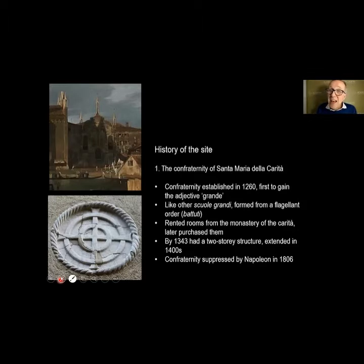Let's turn now and have a look at the site itself. And as I mentioned at the beginning when I showed you the slide, there are actually two joined buildings. Now I'm starting with one of them, the Confraternity, because that is an important building, an important concept to understand, not just for the history of the building, but for the kind of art that you can see, a very distinctive Venetian form of art that you can see several rooms of within the gallery today.